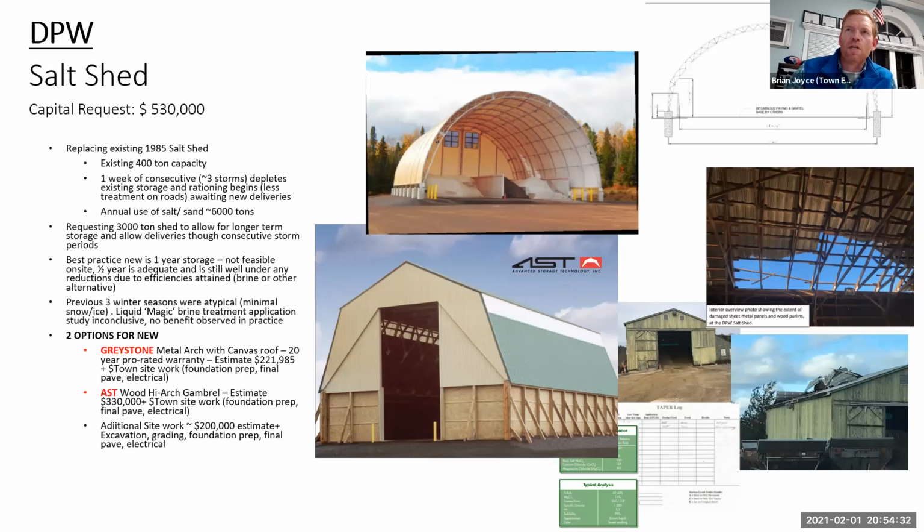So the actual DOT yard building is up past the missile site on the flat end, and that's multiple times larger than this. It's a poured concrete footing wall that goes up maybe 10 feet off grade, and then there's a wooden high arch gambrel above that. It's probably a 30,000 ton building. It's a pretty big one.